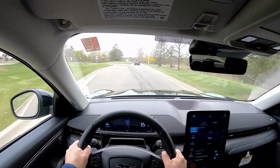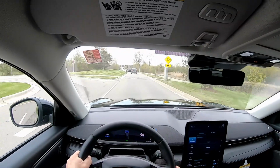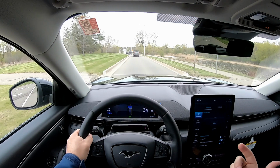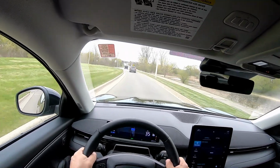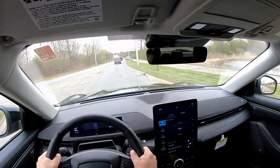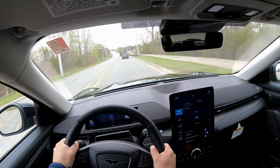It'll be very similar to the General Motors Super Cruise system. There are cameras that are monitoring the position of your head and your eyes to make sure you are paying attention to the road, and the system will work on approximately 100,000 miles of divided highways in the United States.